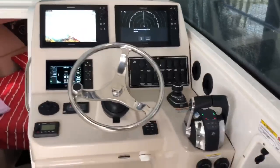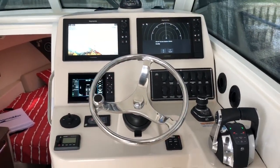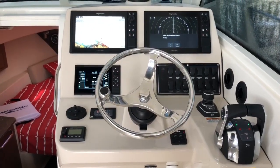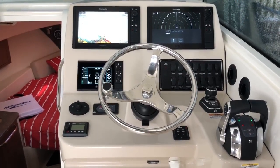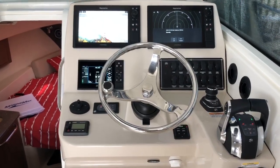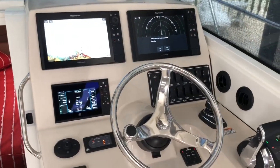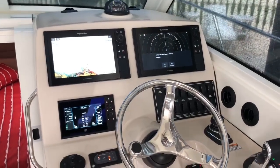And as I enter the helm area, we've got twin 12-inch Raymarine Axioms. Like I said before, joystick docking, digital shift and throttle, digital hydraulic steering, Fusion stereo down there on the bottom left, optional remote spotlight, active trim, which is engine trim, and obviously the boat has trim tabs also. And you can see the air vents help out on those hot days with the air conditioning.